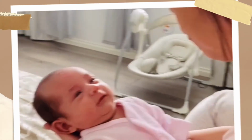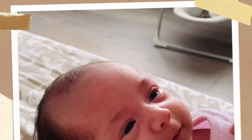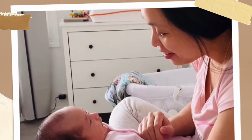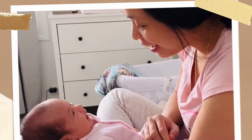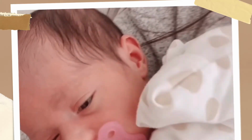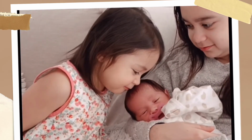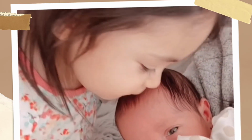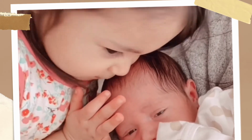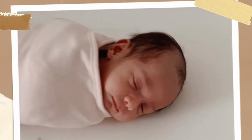And now that she's 1 month old, she starts to smile and to start a conversation. I feel so happy that every time I try to talk with her, she tries to communicate and to smile and to talk with her own words, and it was so cute. Also, from the very beginning, I already started sleep training.